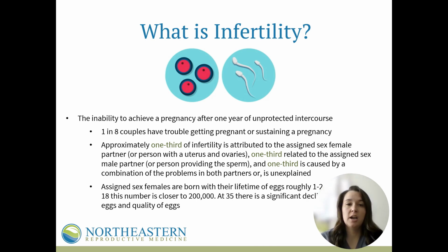Generally speaking, people who are assigned female at birth are born with their lifetime amount of eggs. This starts at 1 to 2 million, and then by the age of 18, it declines to 200,000. And then at age 35, there is a significant decline in quantity and quality of those eggs.